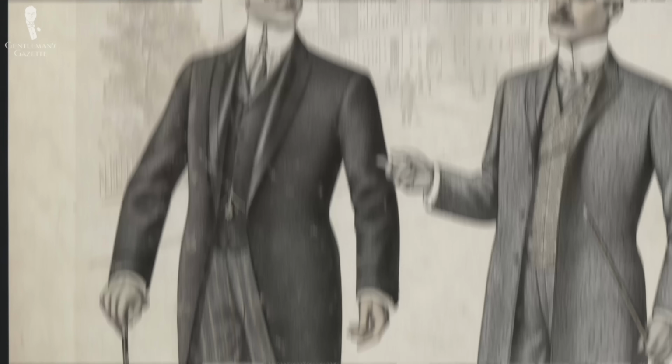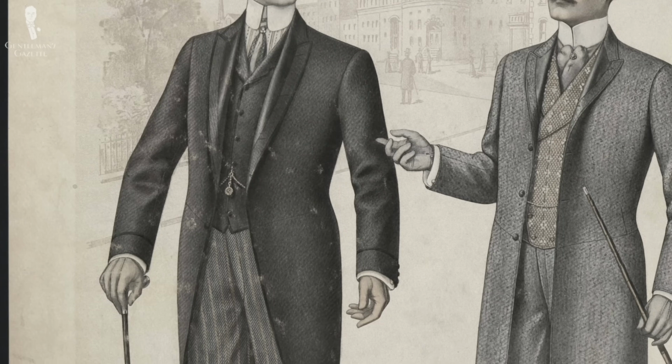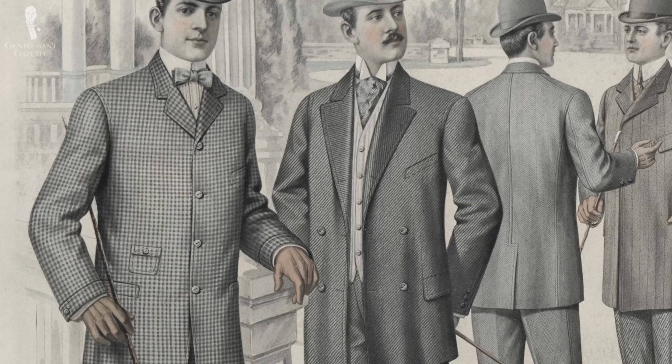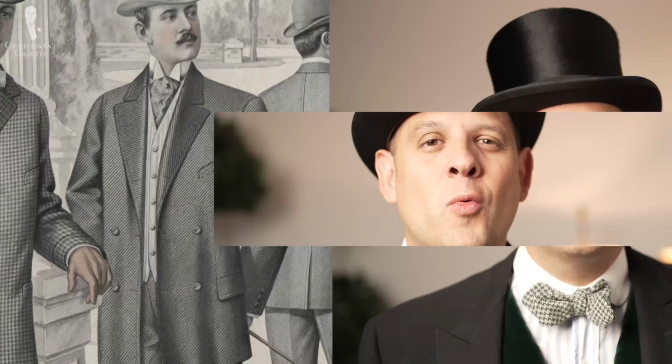You could also see men wearing a matching vest and jacket with contrasting trousers, or a suit with a contrasting vest or waistcoat. Typically, men were hardly ever seen without their jackets on. Only really hard-working physical laborers would sometimes take their jacket off, but even then, they would still wear a vest or a waistcoat, which is a nice segue into our next segment.